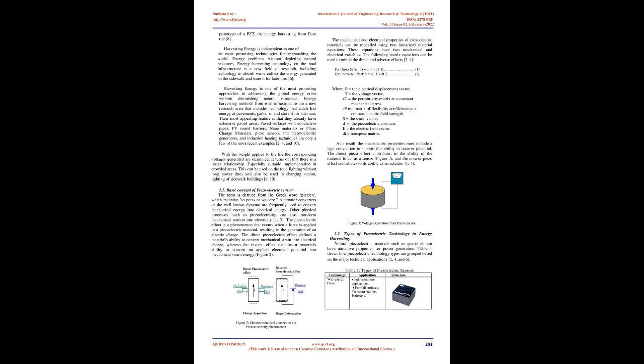6. Harvesting energy is one of the most promising approaches to addressing the global energy crisis without diminishing natural resources. Energy harvesting methods from road infrastructure are a new research area that includes technology that catches lost energy at pavements, gathers it, and stores it for later use. Their most appealing feature is that they already have extensive paved areas. Paved surfaces with conductive pipes, PV sound barriers, nanomaterials or phase change materials, piezo sensors and thermoelectric generators, and induction heating techniques are only a few of the most recent examples.